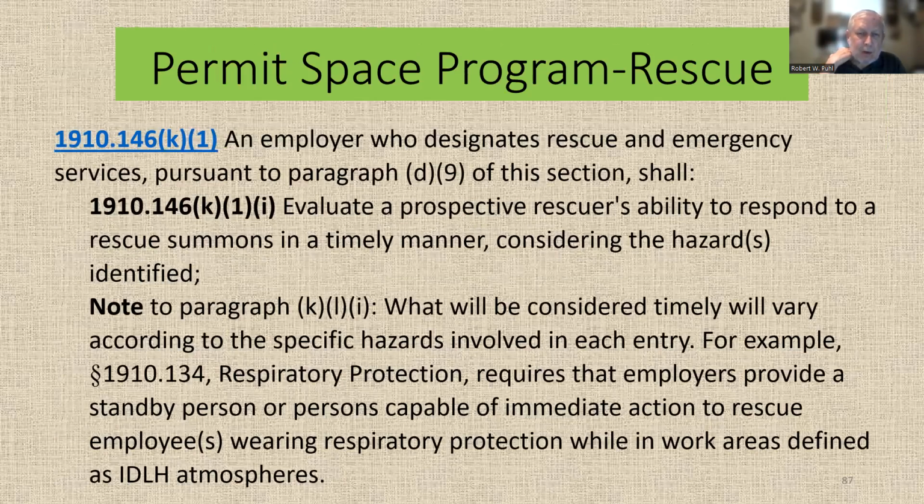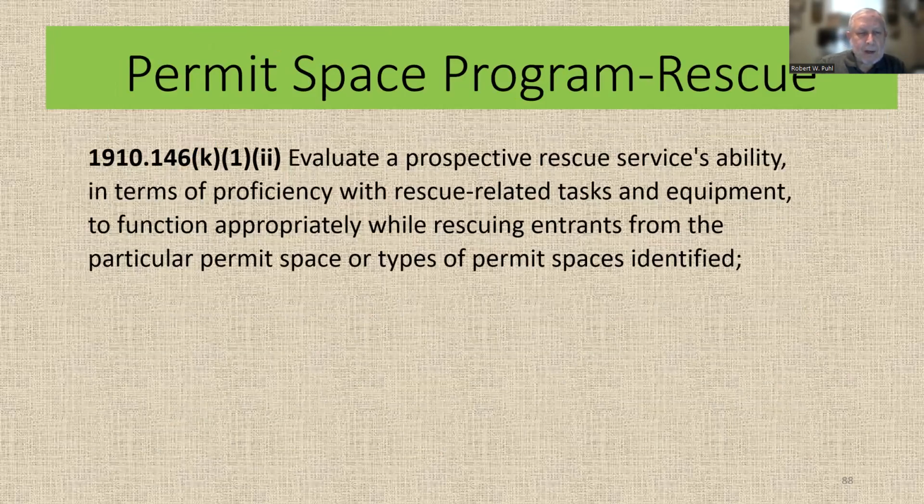Now, rescue. An employer who designates rescue and emergency services pursuant to paragraph D9 of the section shall evaluate a prospective rescuer's ability to respond to a rescue summons in a timely manner, considering the hazards identified. Note the paragraph. What will be considered timely will vary according to the specific hazards involved in each entry. For example, 1910.134, respiratory protection, requires that employers provide a standby person or persons capable of immediate action to rescue employees wearing respiratory protection while in work areas defined as IDLH atmospheres. Evaluate a prospective rescue service's ability in terms of proficiency with rescue-related tasks and equipment to function appropriately while rescuing entrants from the particular permit space or types of permit space identified.